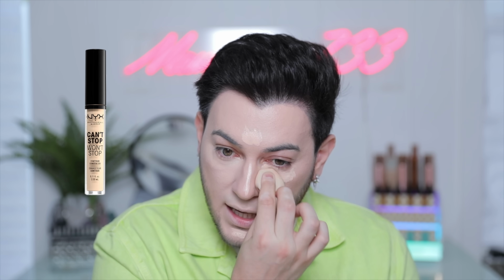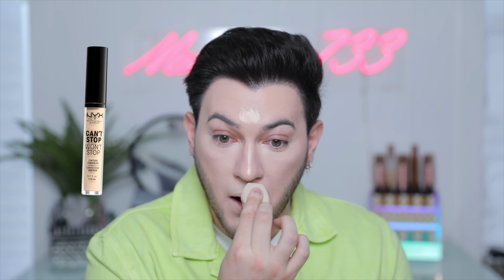So I'm gonna take our little sponge, a little beachy sponge. And I really like the Fenty concealer, by the way. It's very hydrating and dewy and so soft. A good dupe for it is the one from NYX, the Can't Stop, Won't Stop, I think that's what it's called. It's a great dupe for this. It actually is very shocking. A shocking dupe, if you will.